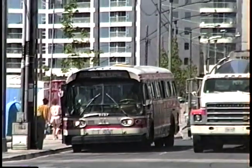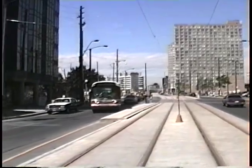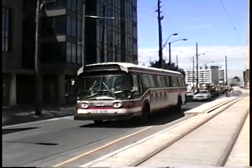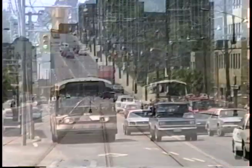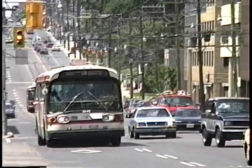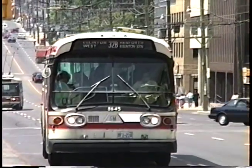Between 1981 and 1982, 160 more GM New Looks were delivered. 8637 is seen in service on the 77B route to Bay Street, a few weeks before the opening of the Harbourfront LRT line. 8645 is an Eglinton Division bus and enters the Eglinton Bus Bay area.